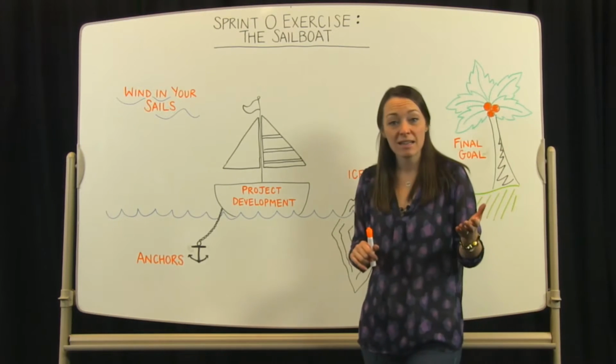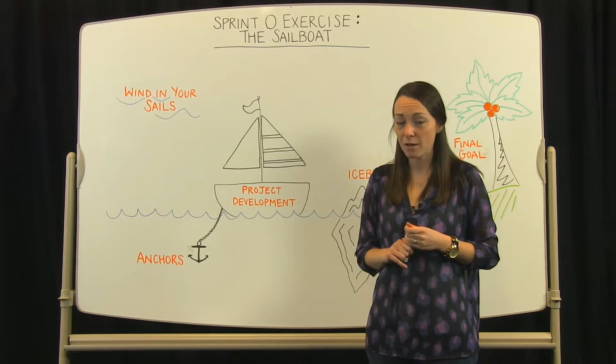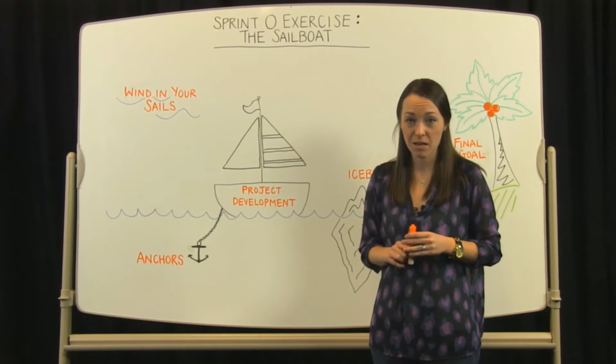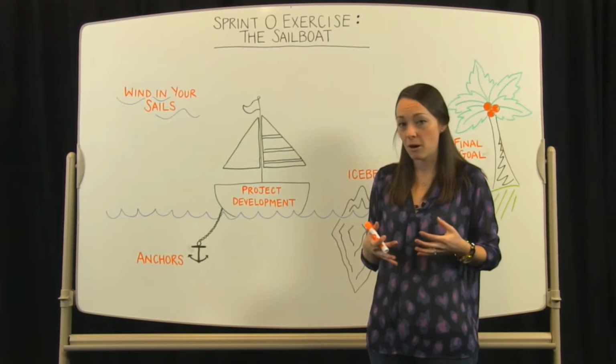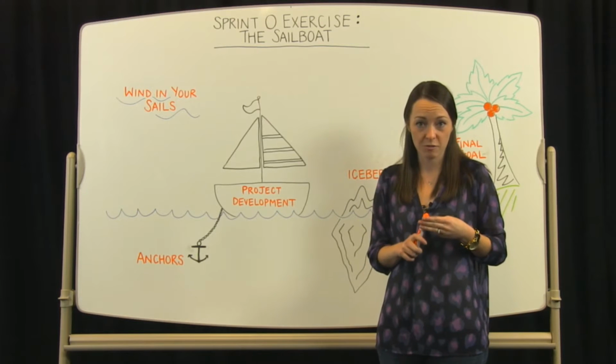If you have done the headline news exercise that I talked about in my last post, you can actually use that feedback for the beginning of this exercise. You're going to want to involve everyone who's a part of Sprint Zero, so your Scrum team, your product owner, and any other stakeholders that have been involved.